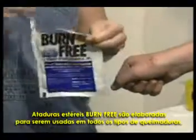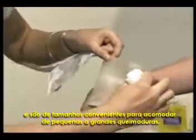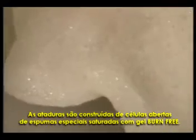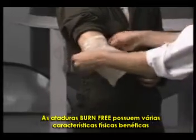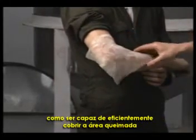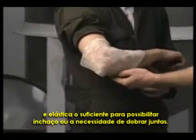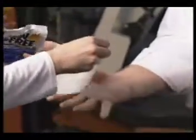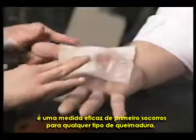Burnfree sterile dressings are designed for use on all types of burns and are conveniently sized to accommodate small to very large burns. The dressings are constructed of a special open-cell foam saturated with the Burnfree gel. Burnfree dressings have several beneficial physical characteristics, such as being able to efficiently cover the burnt area and elastic enough to accommodate possible swelling or the need to flex joints. It is a light, easily transportable sterile dressing. A single application of this dressing is an effective first aid measure on any type of burn.